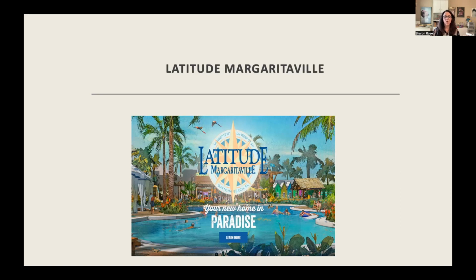And you can imagine all the activities and the themes and the fins up and the beach and wearing this flowery shirt. That's why I'm wearing it. That is what we have going on in Latitude Margaritaville, and it started in 2017. And I have to tell you that these homes are being bought up, by people from 55 and up who have grown up with Jimmy Buffett. Next slide, please.